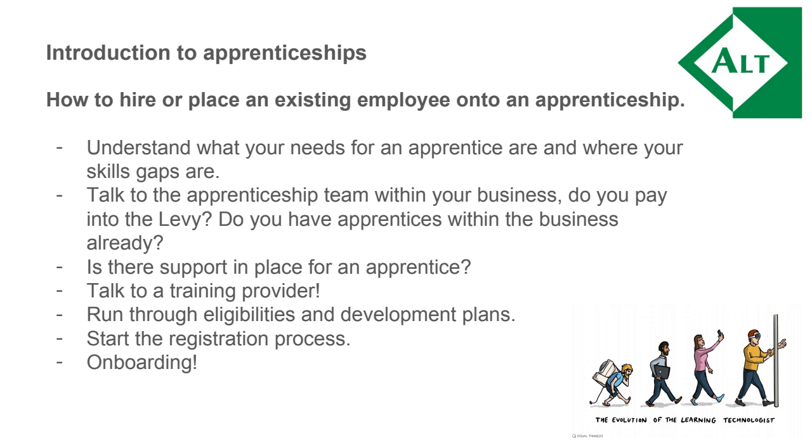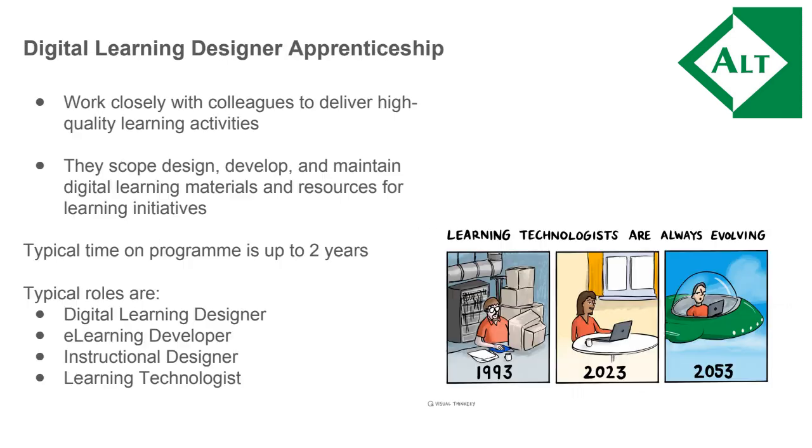I won't go into too much detail about the levy as there's quite a lot to learn and understand, but happy to talk about levy and non-levy business sizes from there. But yes, any size business can take on an apprentice. And then over to Crosby.